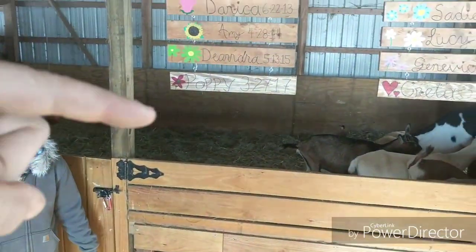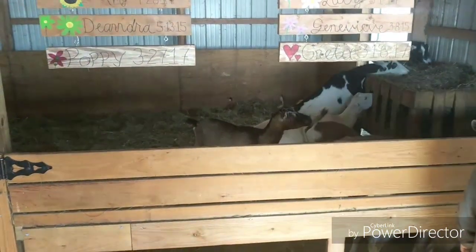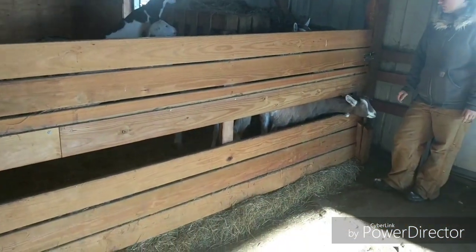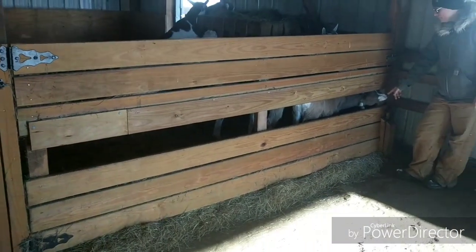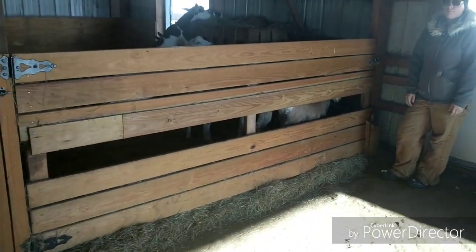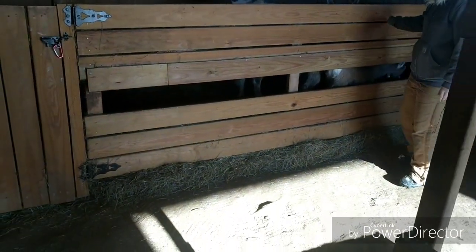So this Gen Pop area behind you, we use the deep litter method. We clean it out about twice a year and it gets really thick and big, but it works like a compost pile, keeps the goats warm. But this whole door swings open so I can drive the tractor in to clean it out. We have a video on that. I'll link it up here so you guys can watch that too.